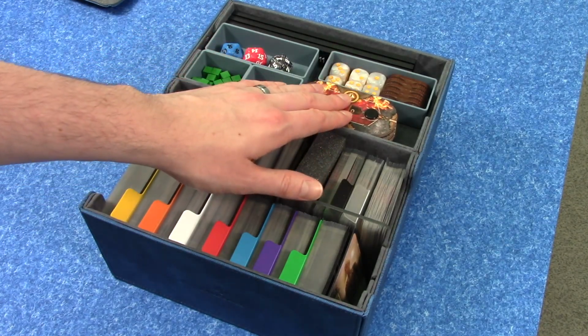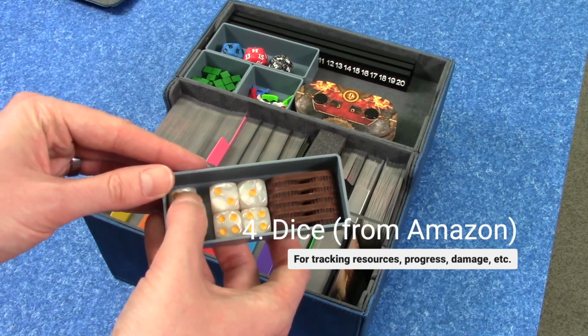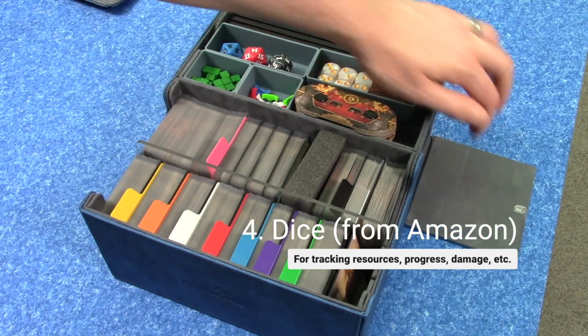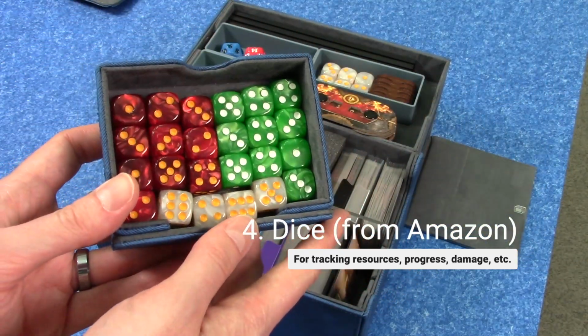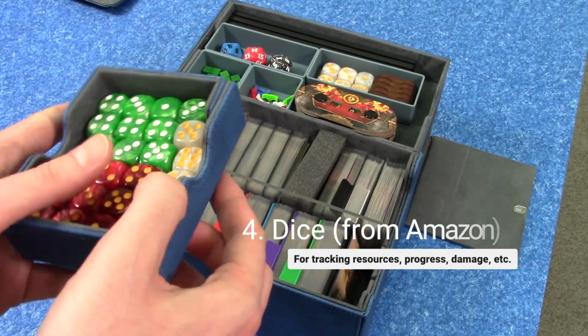I've got the standard threat dials here, and then I've also got some dice that I got on Amazon in the colors of the resources and damage tokens. Actually, let me show you these on the bottom here. There we go. So yeah, I got these on Amazon. I'll post the link if they're still available down there, but any standard size dice should work.